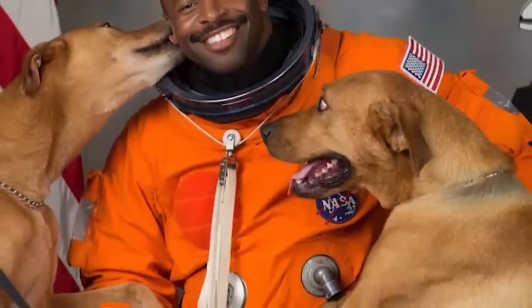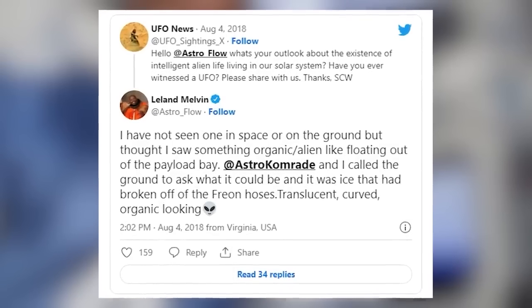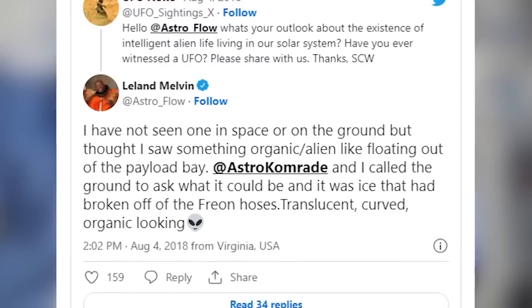Leland Melvin is probably best known for taking his astronaut photos with his rescued dogs, but what you're probably not familiar with is the fact that he has shared his alien experiences on Twitter. He received a question on Twitter that read, "What's your outlook about the existence of intelligent alien life living in our solar system? Have you ever witnessed a UFO?"